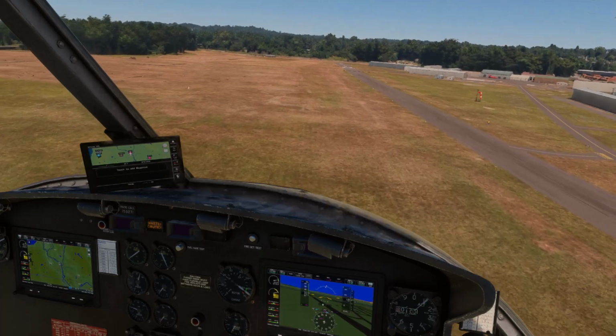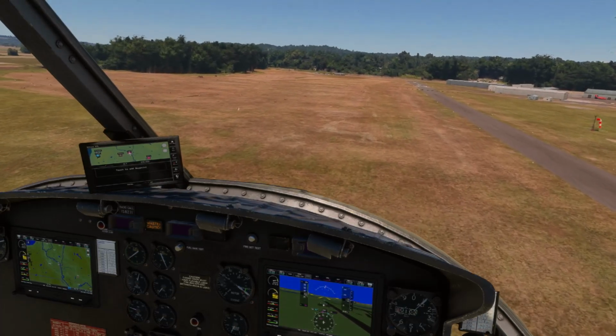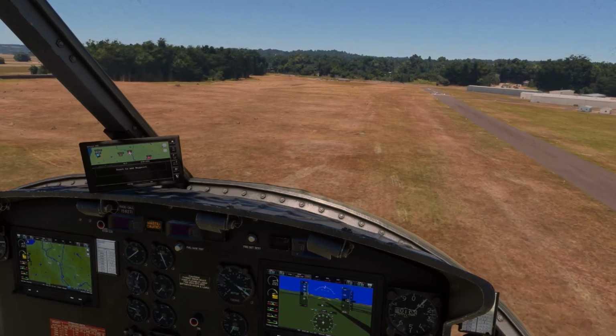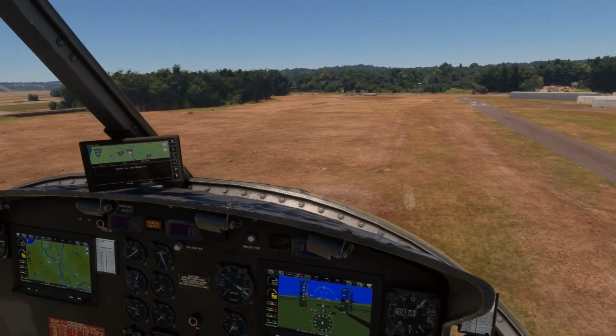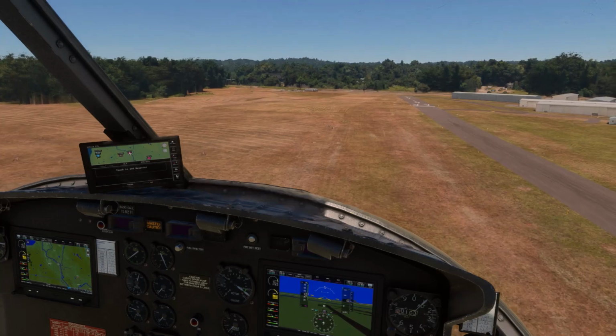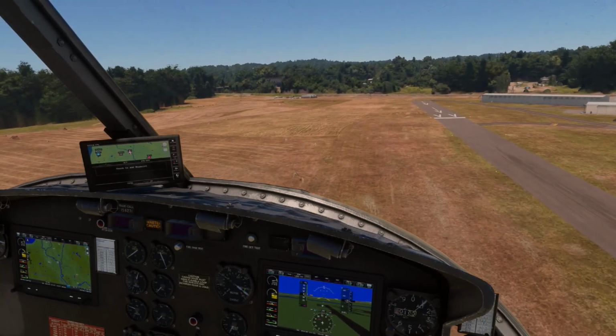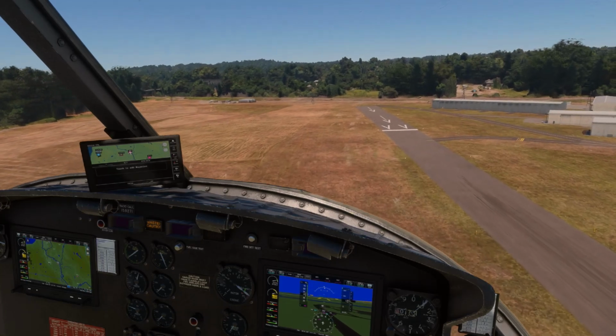Flying the helicopter, it's easier than I thought, but you have to manage its flight, so you're constantly making adjustments and whatnot to the controls.